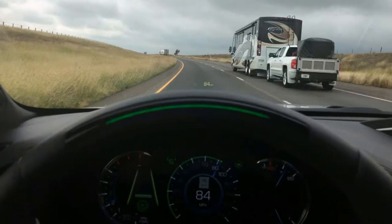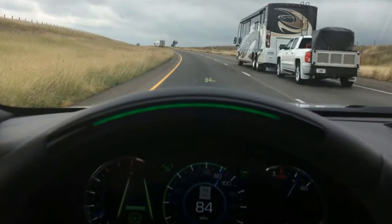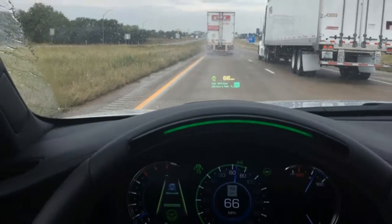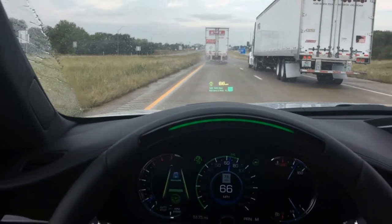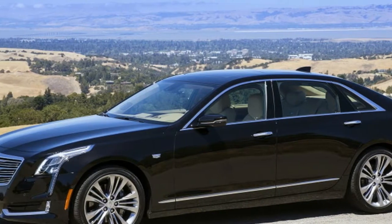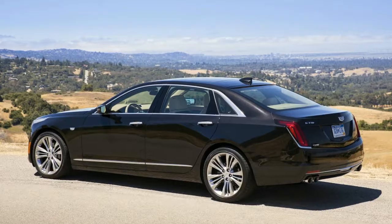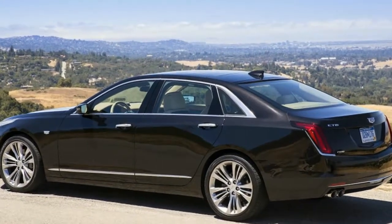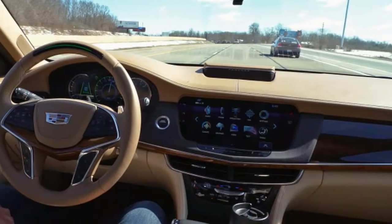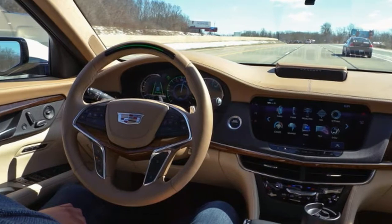Once you're super cruising, the steering wheel LEDs will flash green if the system needs to deactivate for some reason, such as losing sight of lane markings or detecting that the driver is looking away from the road for too long. If these warnings are ignored, the LEDs in the steering wheel flash red, a voice alert tells you to take over, the system turns off and the brakes are applied.